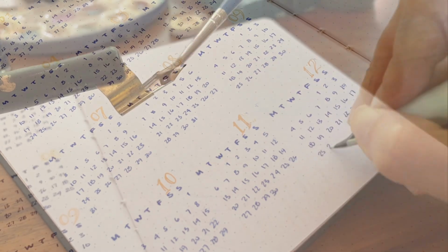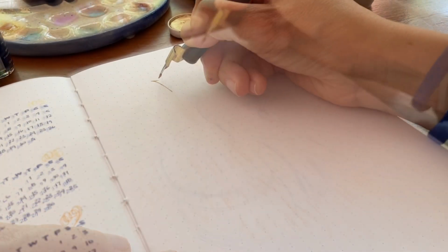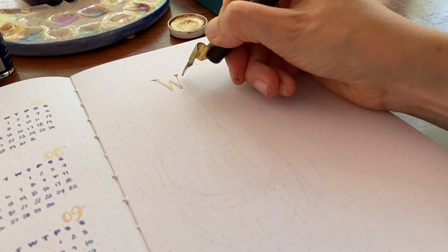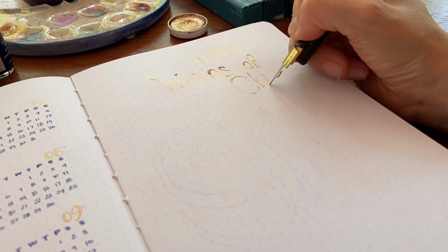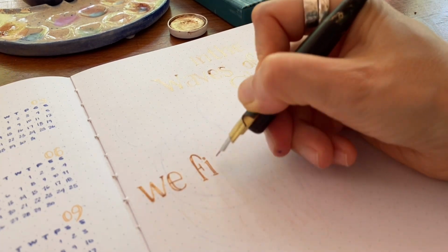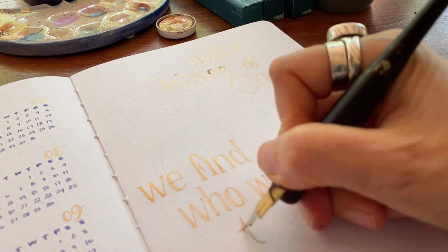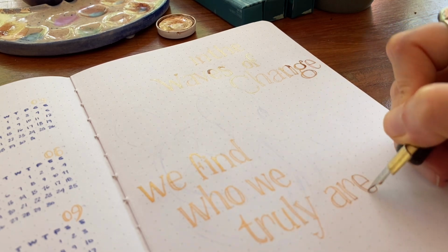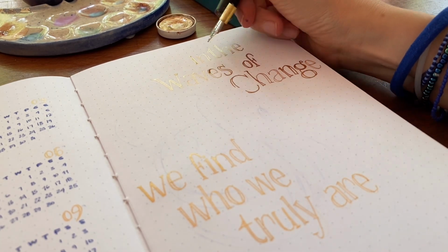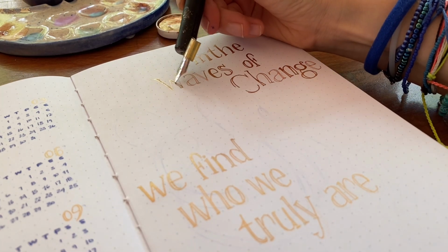For the quote, I chose one that I have already used twice in my journals, but I just keep going back to it. In the waves of change, we find who we truly are. I just feel so in tune with these words, because life can throw some fastballs at us, and if the way we react or adapt uncovers who we are deep within, that makes us realize in which areas of life we need to work or improve at.